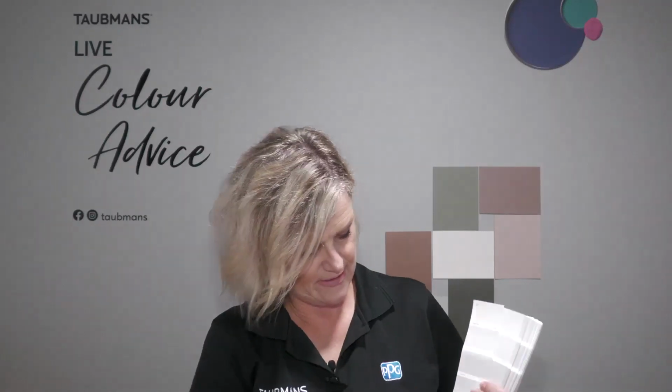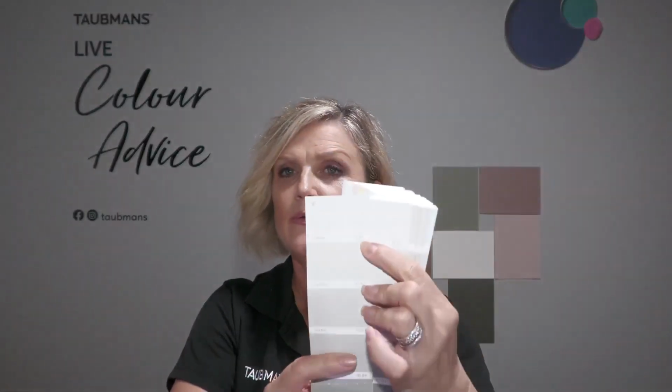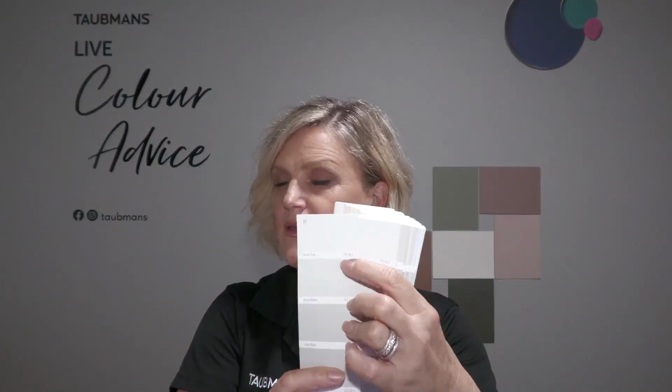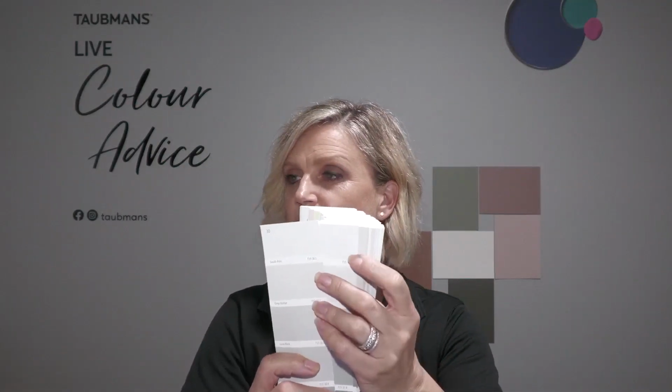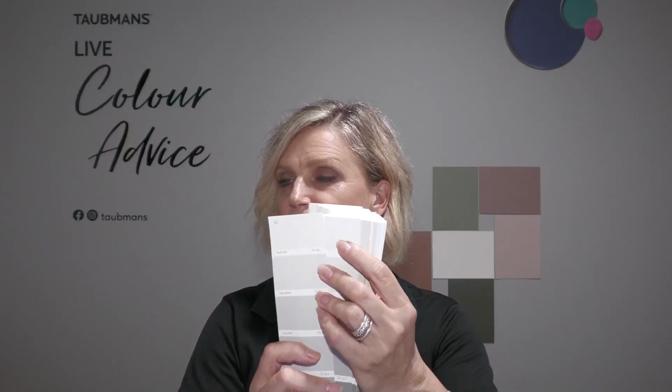Let's have a look. It's always a bit dodgy when I do this sometimes, trying to get it all to work. So the two, I don't know whether you can, oh yeah, you can see that. So the one sitting at the front here is South Pole, and then the one at the back is White House. They're beautiful whites with a little bit of a complexity that's going to sit really, really well.